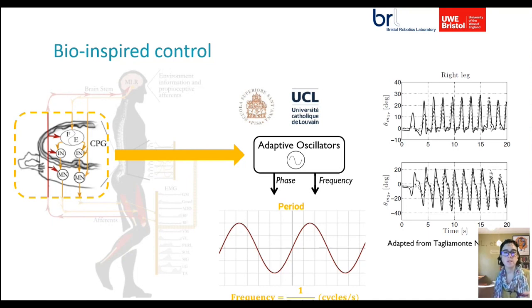Afterwards, we emulated the central pattern generator, so that biological clock, by the use of adaptive oscillators. We synchronize the adaptive oscillators to the hip movement, and these oscillators are able to extract phase and frequency characteristics of the movement. So in the case of an exoskeleton, we were able to track the hip movement and have the oscillators linked to the movement of the hip. But if you're thinking of an autonomous model, you could also force a desired value and generate a phase signal.